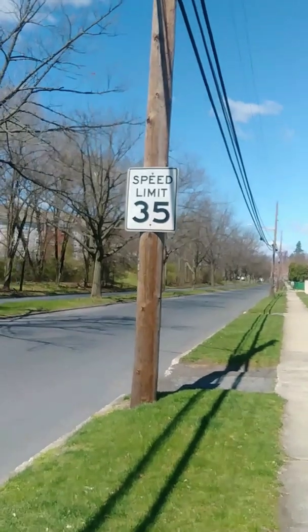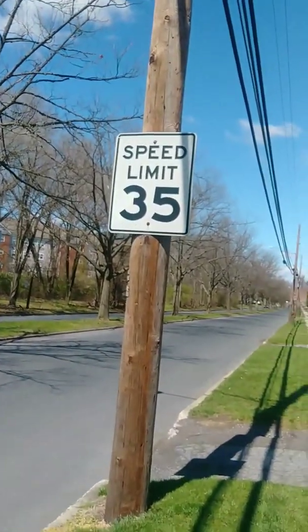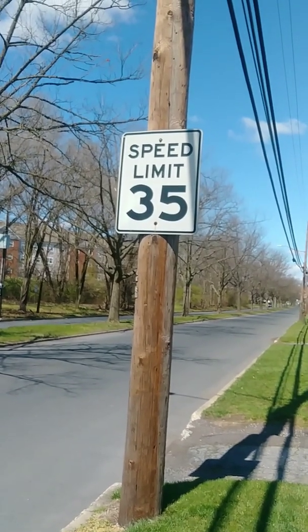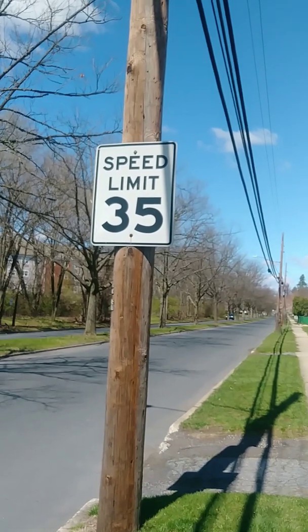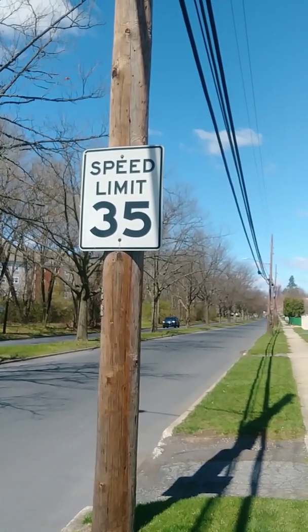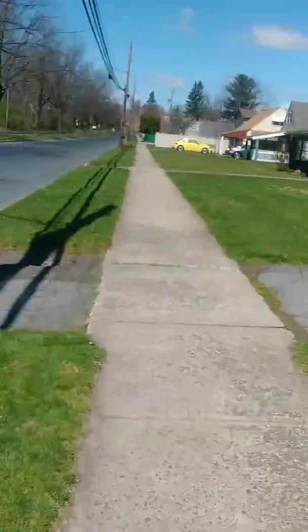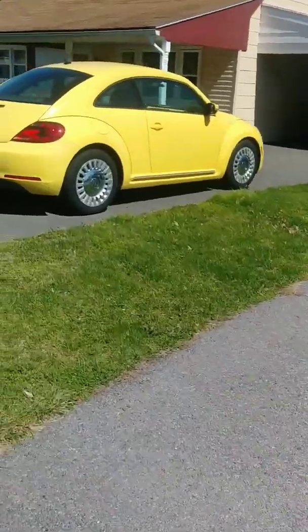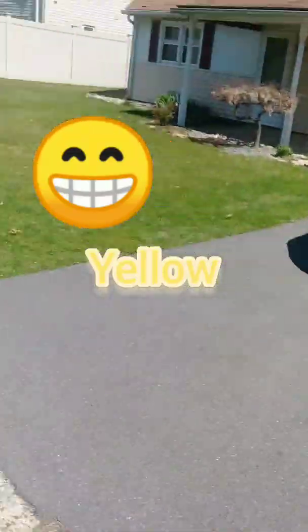Ooh. And we have another, who knows what shape? It's a rectangle. And who knows what numbers are on that rectangle? A 3 and a 5. 35. All right. Look at that yellow car. It's so cool.